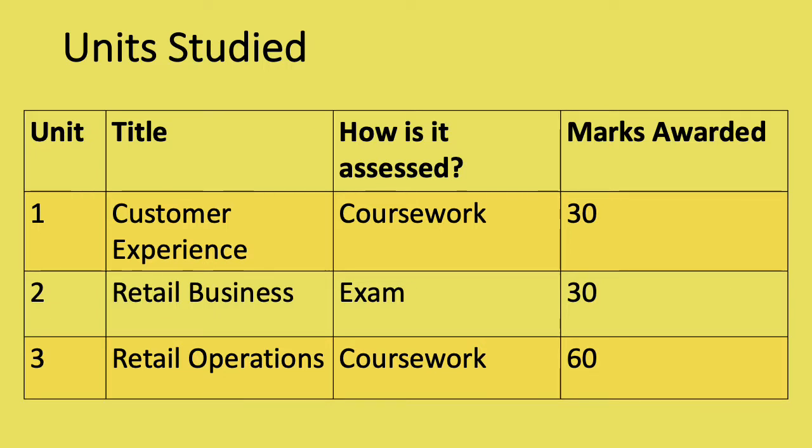There are 3 units in the qualification. The first one is customer experience, all about customer service, and that will be assessed through coursework. And you get 30 marks, which is about a quarter of the marks for the qualification. Then the second unit is all the theory for the exam, which you will have 2 opportunities to take. You will take the exam in June of year 10, and you will take it again in June of year 11, just to help you improve your chances of getting a good grade.